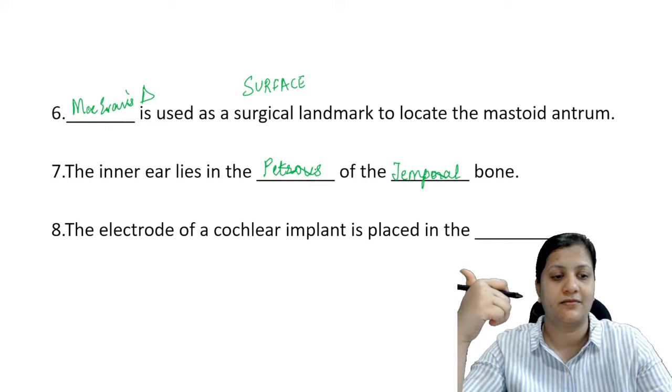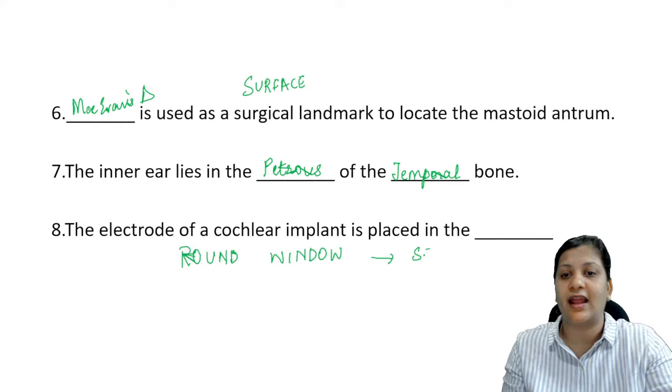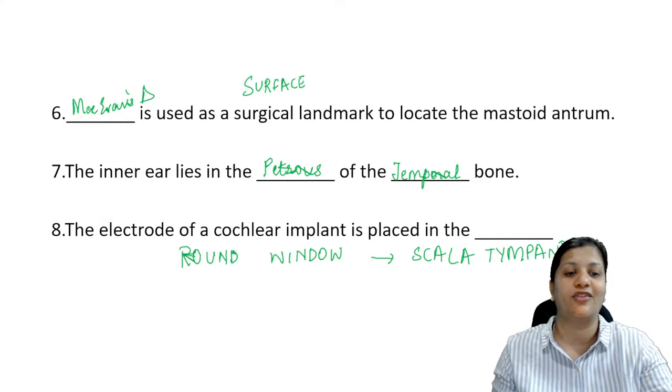Yes, I am waiting for your answers. So we place the electrode through the round window into the scala tympani of the cochlea. So we insert the electrode through the round window into the scala tympani of the cochlea.